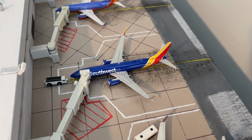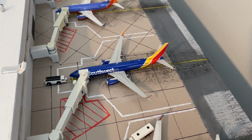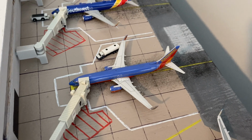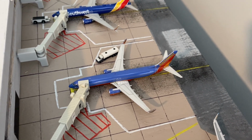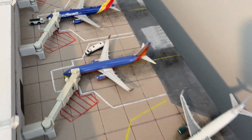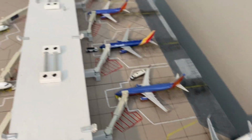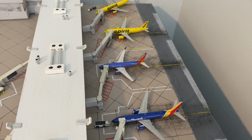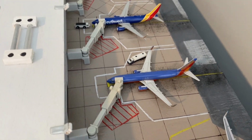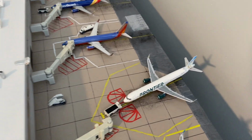Southwest 737-800 in the new livery going to Nashville. Then a Southwest 737-800. This one's going to be going to Atlanta. I know I kind of mixed those two up. That one was actually going to be going to Atlanta, and this one was going to go to St. Louis or something like that, but I kind of like those routes a little bit better.